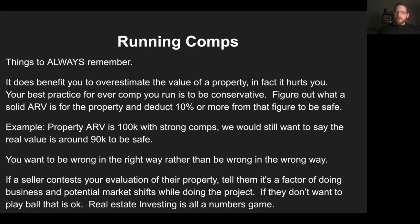And if a seller contests your evaluation of a property, I promise you it's okay. It's going to happen. Tell them it's just a factor of doing business. It doesn't benefit me at all to run numbers and try to overestimate what something's worth. And most people don't tell them this, but most people think they have a gem when they don't always have a gem, if that makes sense.